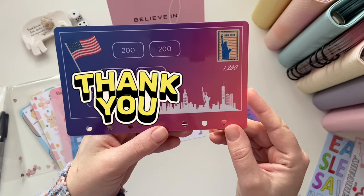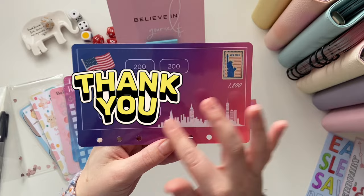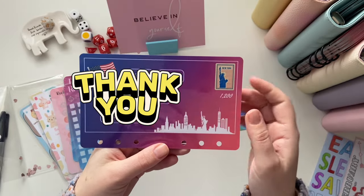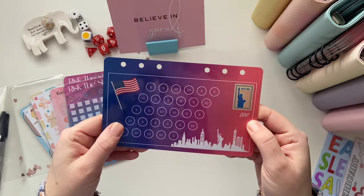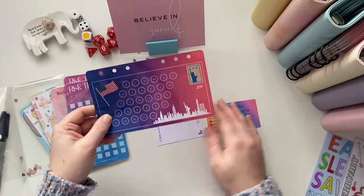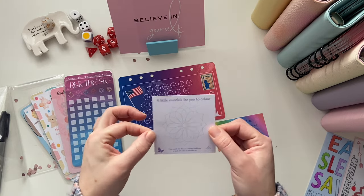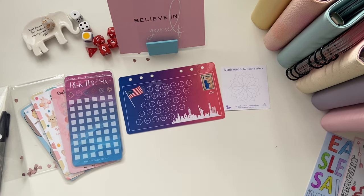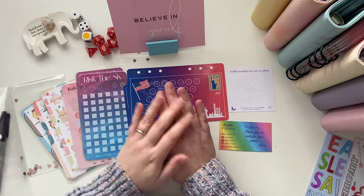Thank you, Jen. You are just amazing. I love it. Absolutely love it. I love the colours. Oh, it's just perfect. I'm so excited. So excited to start using this, to start saving for my trip. So thank you so much. I'm really, really grateful. And then I've got a little Mandela to colour. And a little thank you card. Oh, I love it.